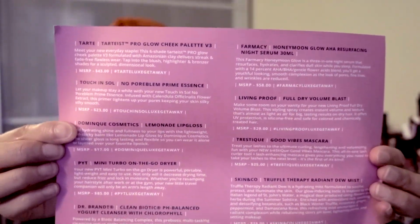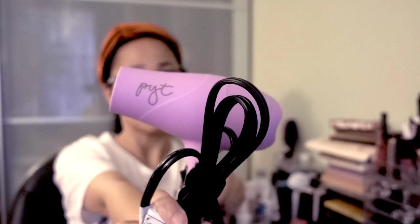It's called BoxyCharm Getaway. There are 9 products in this box. First one in the box is a blow dryer. It's a travel size, and I'm hoping I got a pink color. Please let it be pink. Wait, is this pink or purple? This is so cute. It's travel size, you can take it anywhere.